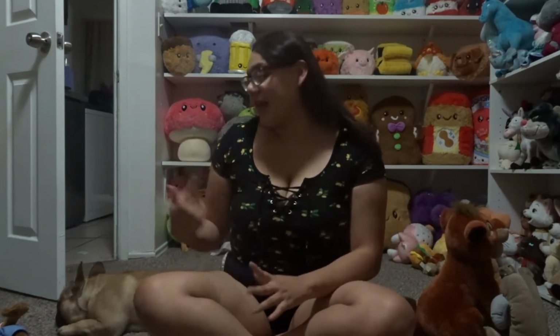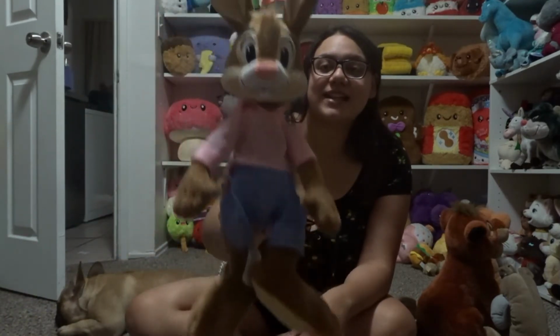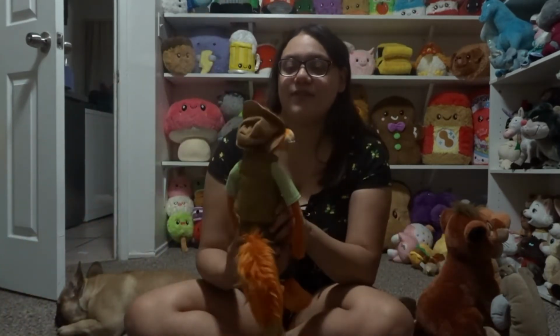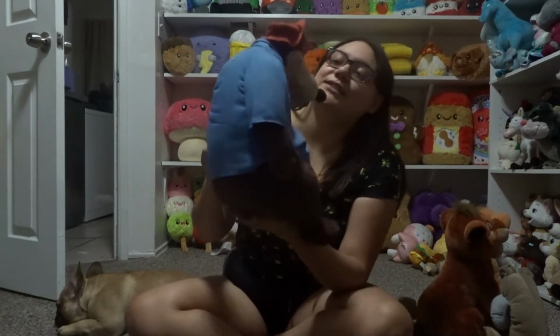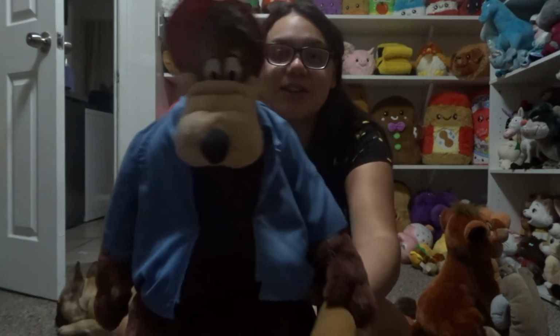I got them all together at the time that they were released. I was definitely not gonna miss out, and now they are worth a lot because the ride is actually closing. So if you don't know yet what I'm talking about, Splash Mountain. First I'm going to show you Br'er Rabbit. He looks amazing. And then I have Br'er Fox, and he's super cute. I absolutely love this plush. And then lastly I have Br'er Bear, which is my absolute favorite. He's just adorable, and he's my favorite of all three of them.